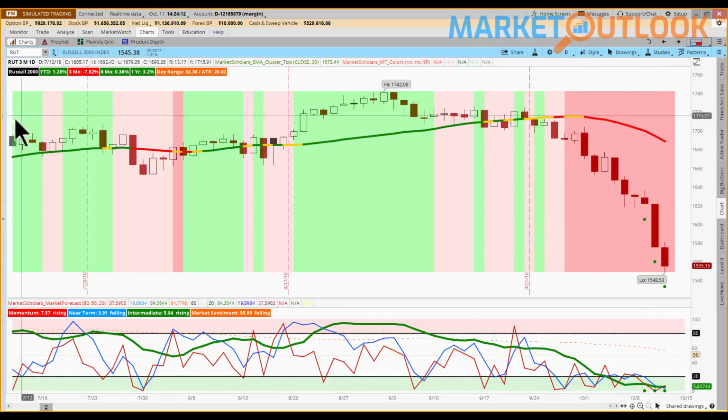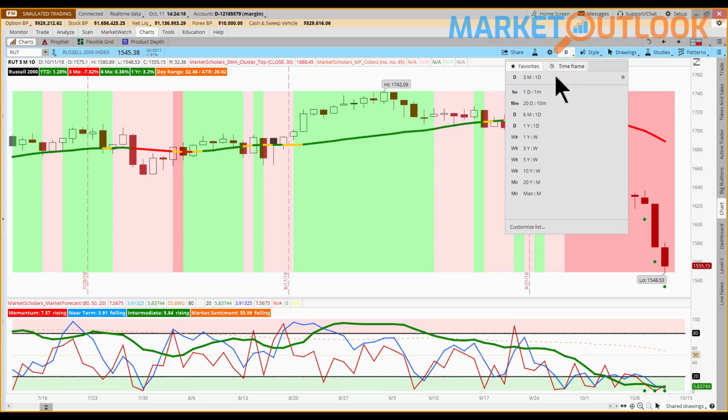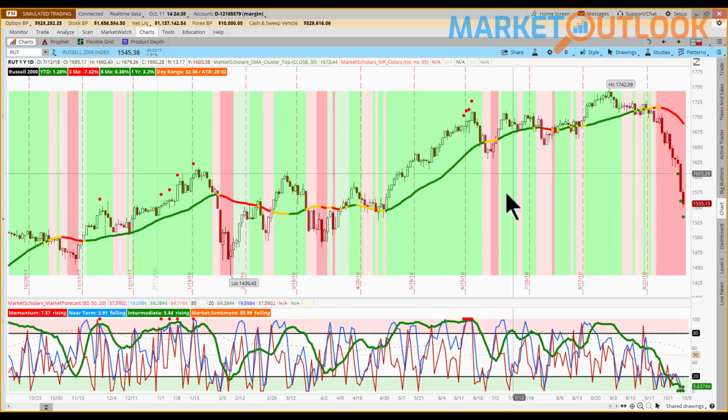So you can see there's not been any time like that on the chart. This only goes back 3 months here. So let's go back a bit further in time and see if we can see any other instances where that may have occurred. Let's go back to a 1-year daily chart and see if that ever occurred. Nope, didn't happen any time in the last year.